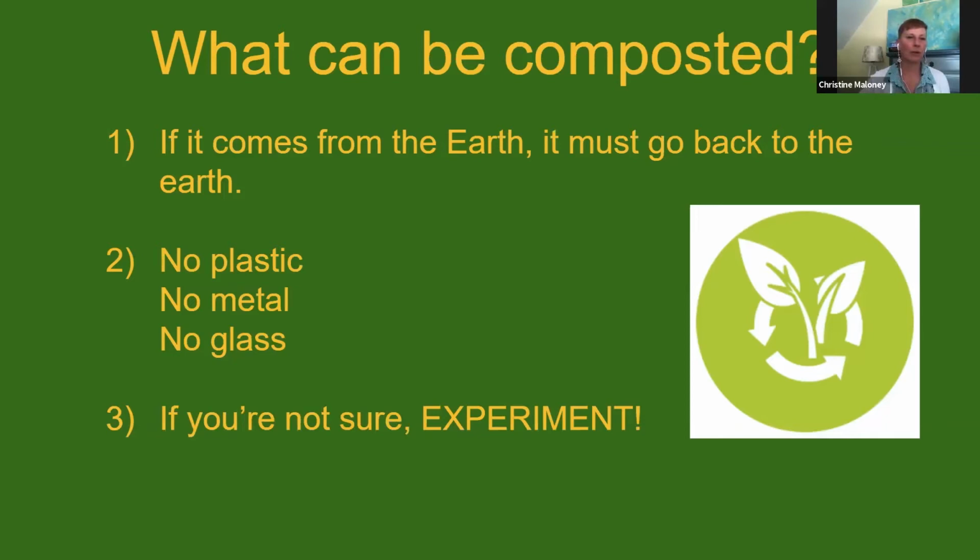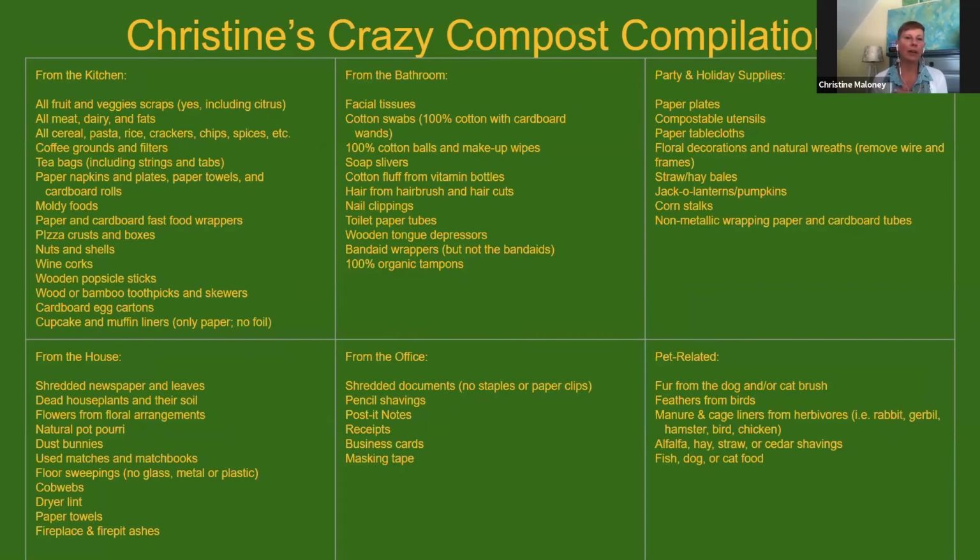Now, if you're looking or listening, this is my crazy compost compilation. There are different areas of the house or the office or different areas of life that over time, I have thought, I need to put a list together so people realize that this thing that I've discovered can be composted, that they'll realize that it can be.